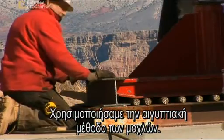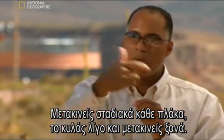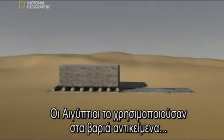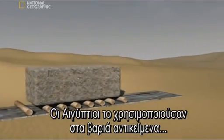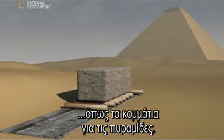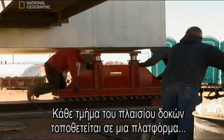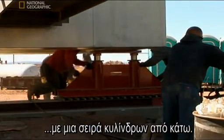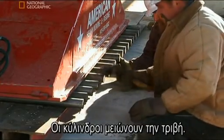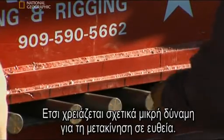We use the old Egyptian rod and plate method, where you move one plate, you move the rod to the next position, you roll it a little bit and you move it again. The Egyptians used this rod and plate method to move heavy objects, like the blocks used to build the pyramids. At Skywalk, each section of the box beam frame is jacked onto a platform with a roll of rods underneath. The rollers minimize friction, so a relatively small force is needed to roll the structure in a straight line.